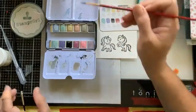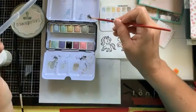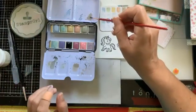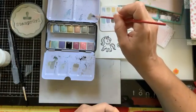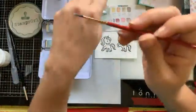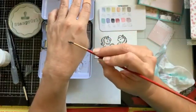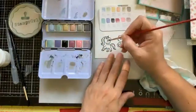So I'm going to add a touch up here where my palette is clean, and I'm going to add water. Okay, because I just want a wash. And for a wash, you want a lot of water. Lots of water, very little coloring. Okay, and then I'm going to touch to my hand. That's how I control my water. That way I know if I have too much water or too little water. When I touch it here, I'm like, oh yeah, that's a good amount.